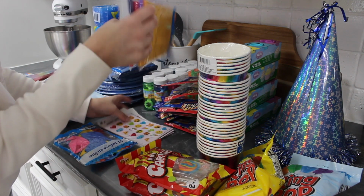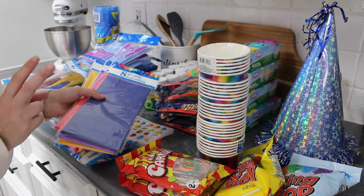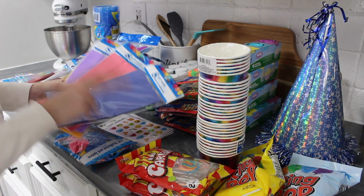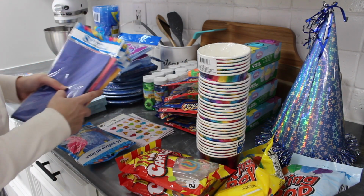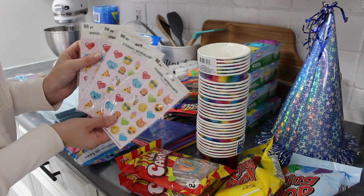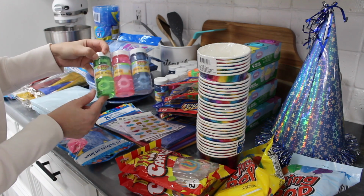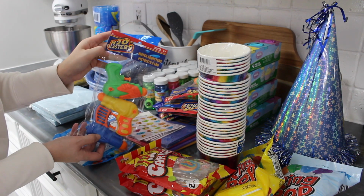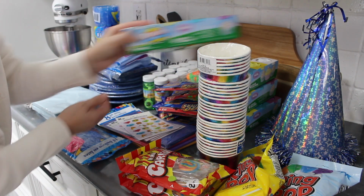Since we're going with a rainbow theme, which is funny, Henry actually had a rainbow party for his second birthday or something already, but he loves rainbow, and this is a Roblox rainbow party. So we got rainbow bags, and some cute, funny little stickers. Everyone will get a sticker, and bubbles. The boys had to have these for the party bags, just little water guns, Play-Doh.